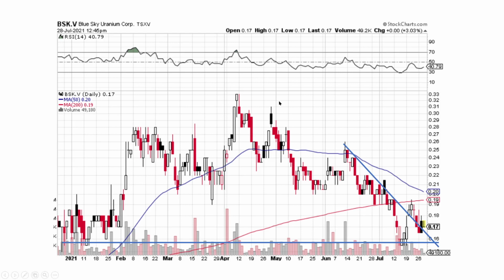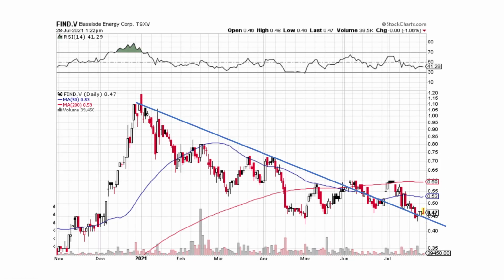Blue Sky Uranium, kind of thrown in more of an exploration developer type company. This downtrend did break to the upside. We did pull back a little bit. We could be looking for an upside move at any time now. That's what I'm looking for. Baseload, again, I'm looking for an upside move. We broke out and we've been just dragging along this trend line. Come on, buyers, step in.